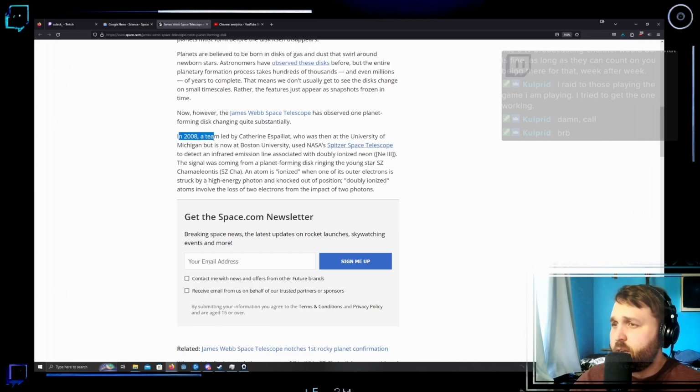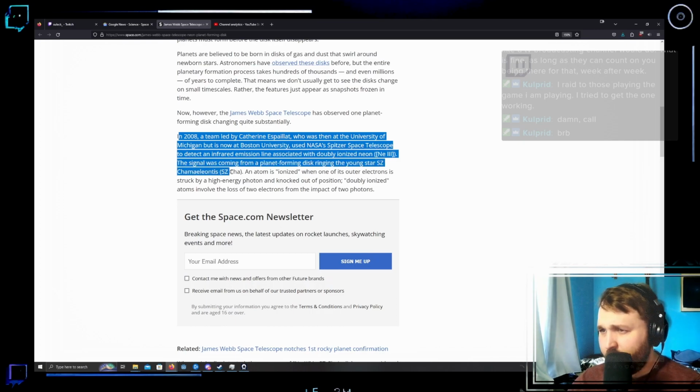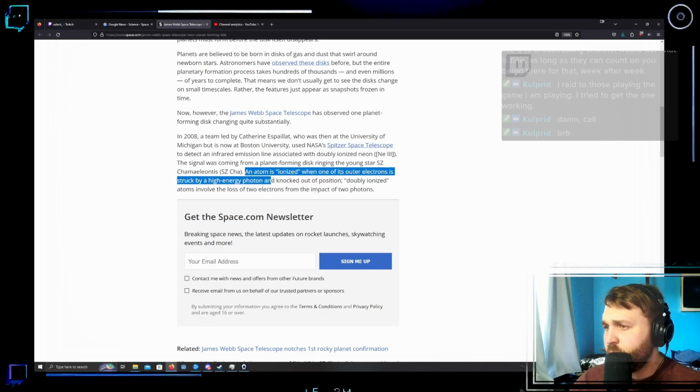In 2018, a team led by Catherine Espaillat, who was then at the University of Michigan but is now at Boston University, used NASA's Spitzer Space Telescope to detect an infrared emission line associated with doubly ionized neon. The signal was coming from a planet-forming disk ringing the young star SZ Cha.